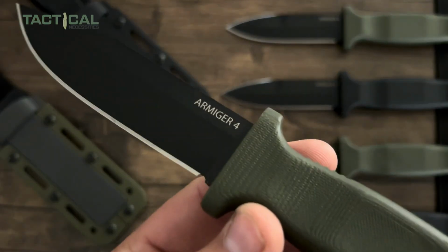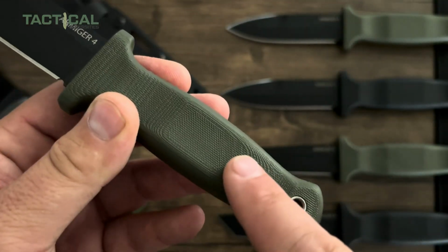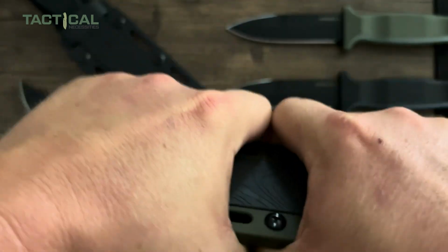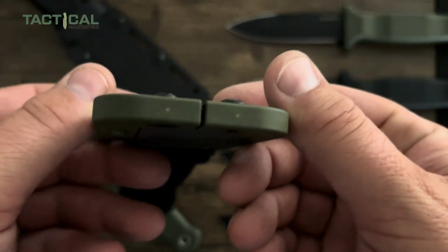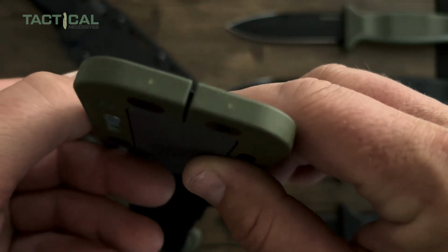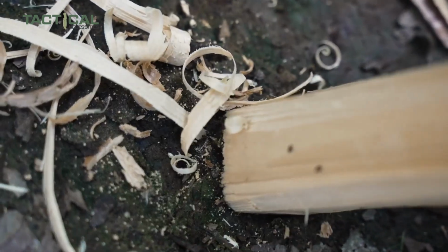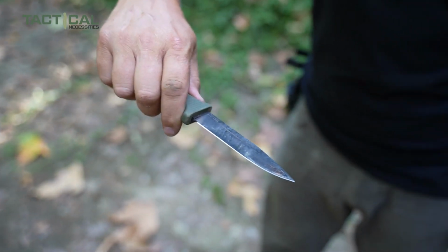The handle itself is made from thermoplastic rubber, offering a cushioned, non-slip grip that holds steady in wet or cold environments. The sheath system is also clever. It uses a two-piece injection molded Kydex design. The outer fiberglass reinforced shell keeps it rigid, while the inner layer is scratch-resistant and easier on the blade. You can even remove the outer shell for cleaning, thanks to a built-in drain hole. Plus, a Velcro strap attachment secures the knife to your belt, and the setup feels straightforward and reliable. While the Armiger 4 does not have the reach of a larger blade, it is purpose-built for people who value compact durability above sheer chopping power.